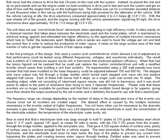Bear in mind that Bob's electrolyzer tank was large enough to hold 61 plates of 316 grade stainless steel, which are 6 inches by 6 inches square, spaced 1/8 of an inch apart, to create 60 cells in series, with 130 volt DC power from the inverter to the bridge rectifier applied to the end plates only. That gave 4,320 square inches of surface area, plenty of surface area to produce enough fuel for a vehicle engine.